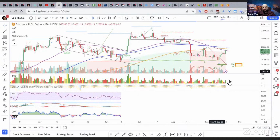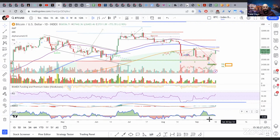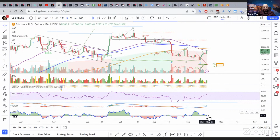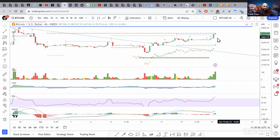Okay, this is no different. This is a disastrous CMF. It's completely diverging, and this should scare you on a daily scale. I'm not buying into this rally. I do have to put a 20% allocation because this is a bit of an automated trade. But trust me, if we make it to 28,000 and the CMF is still in the red, I'm probably going to look to exit as soon as possible and just catch this dead cat bounce. This is a very, very ugly looking situation. Short-term charts looking bullish.